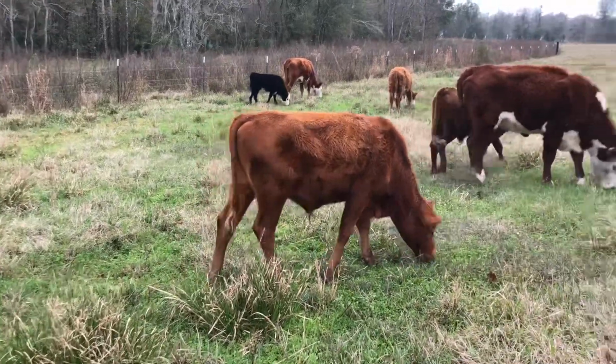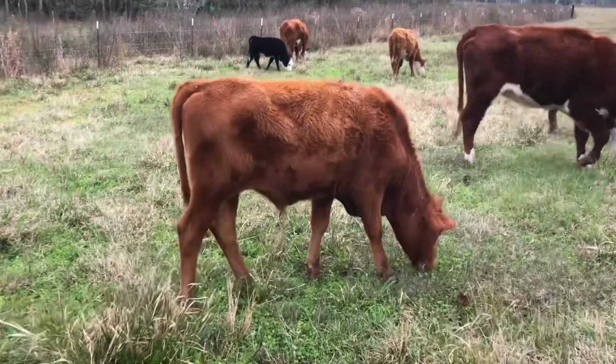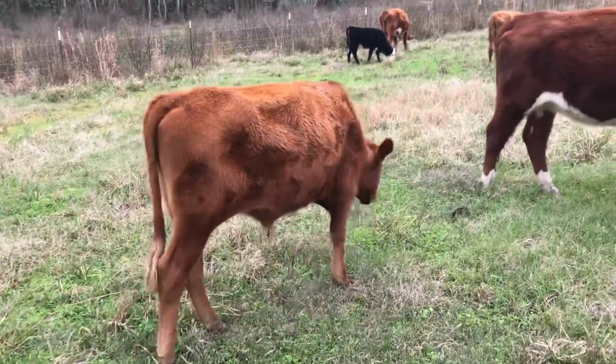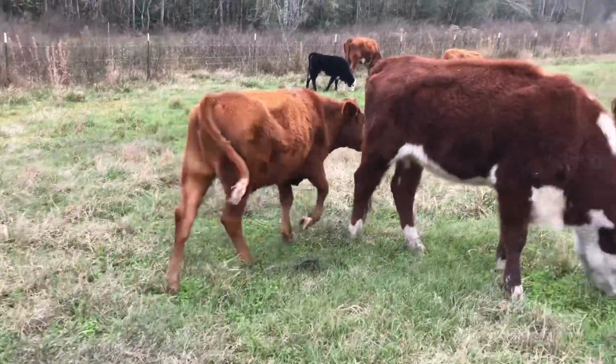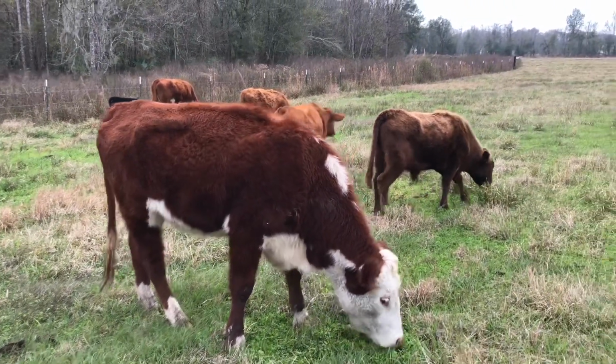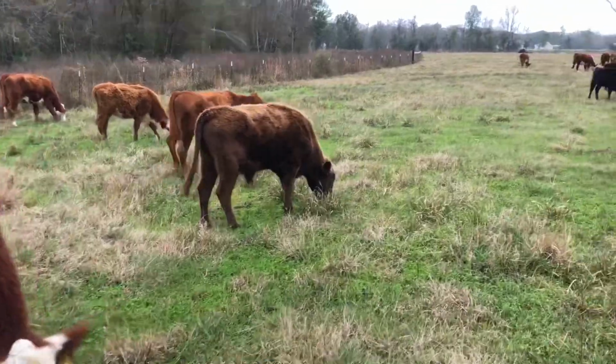So for comparison, you saw that steer walk by. This steer right here is half his age, and this is the South Pole, and he's also thin, but he's young, so he's still growing. So when he hits 2.5, I expect he'll have a lot more muscle on him.